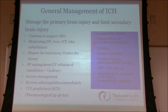The other complication we talked about was the intracerebral hemorrhage. We want to manage the primary injury. Some of the things to look for when you're evaluating your patient, you're doing your neuro checks, of course, is impaired level of consciousness. Did the patient suddenly start vomiting? Do they have a severe headache? What's their blood pressure been running? What's their blood sugar been running? So we want to continue to support the ABCs. We want to monitor that blood pressure and fever. We want to prepare for intubation and protecting that airway if we have a huge bleed on those patients. And again, the blood pressure management, we talked about that. Cardene is the first choice on our acute ischemic stroke patients. And then any type of seizure management.